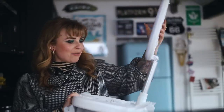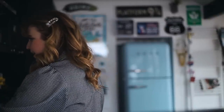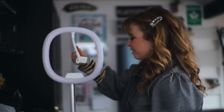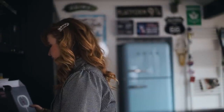Whoa! That was so easy to erect. To be fair, that would just sit on the floor nicely. It won't really get in the way. And then you've got your phone holder. That's 25 quid. That's a bargain. Cool. And it folds nicely. Nice one.